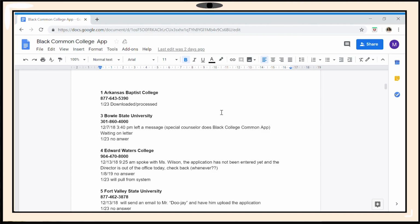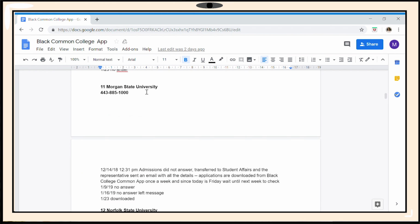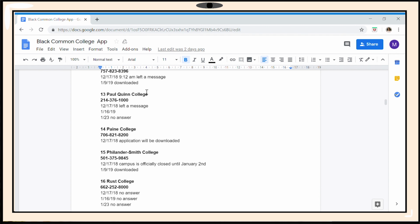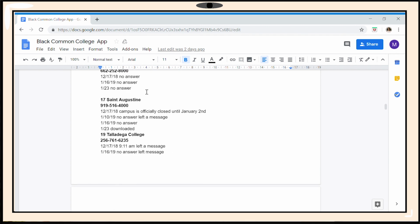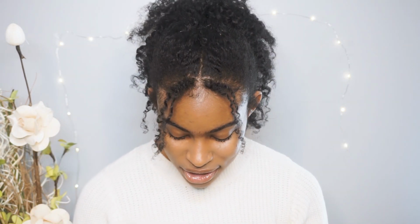But in order to do that, I made a list on Google Docs about each college and whether or not they downloaded my application. And you know, it is an HBCU, we're run by people that look like us who aren't usually on top of things or timely, if you know what I mean. I made a list and it goes in alphabetical order, and I have the date I called and what they told me. This is how I keep up. And sometimes you do get run around by some of these people, but you know, what's new? You just gotta stay patient. It's pretty easy. It's not as much of a hassle as it sounds.